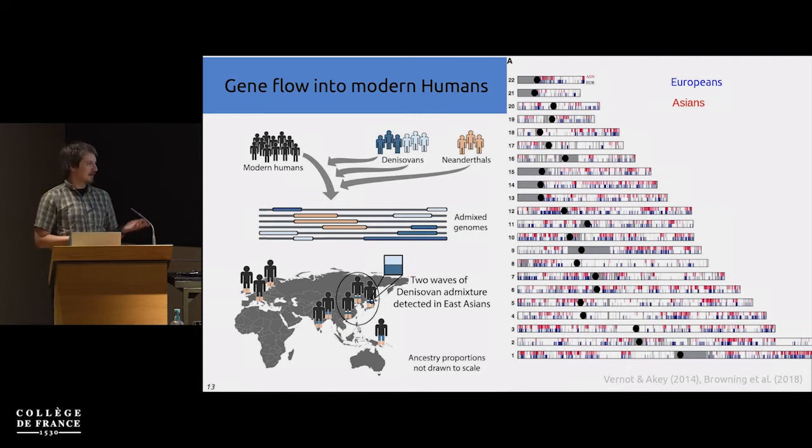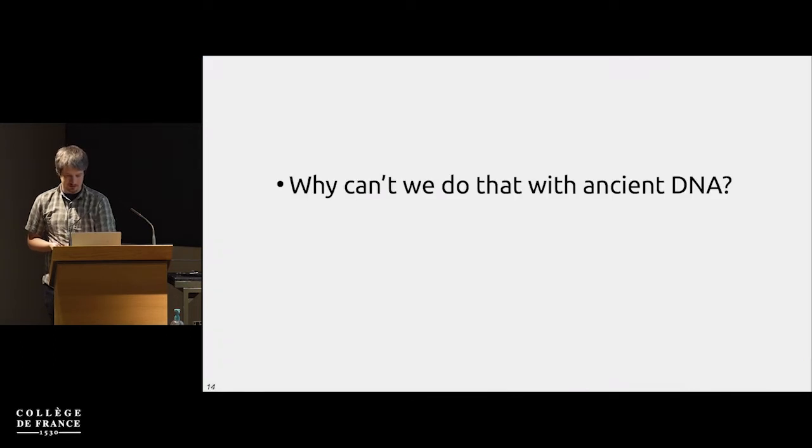People have done this for about a decade now, and so I asked, why can't we do this with ancient genomes? Why does this not work? As it turns out, to my surprise, nobody else had introduced it. Ancient DNA is actually quite tricky to work with in many ways.